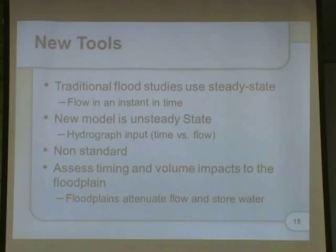Traditional flood studies use a steady state or a flow in an instant of time. You hear about the 100-year flow or the 1% flow. That is a single flow in an instant in time. And the traditional approach has been to apply that flow throughout the river. So if your reach was 20 miles long, they're just mapping that one flow across the whole river. We know that floodplains don't work like that.